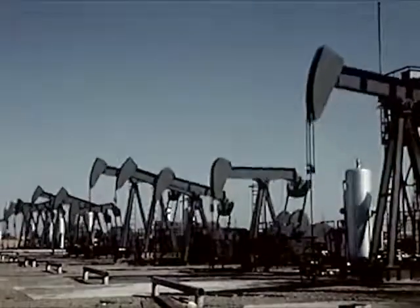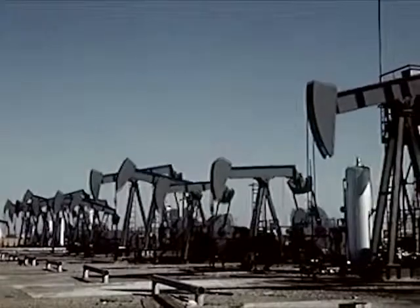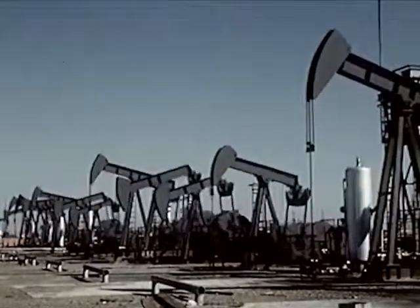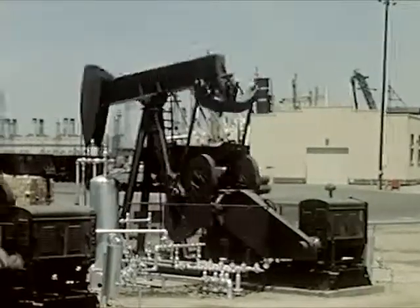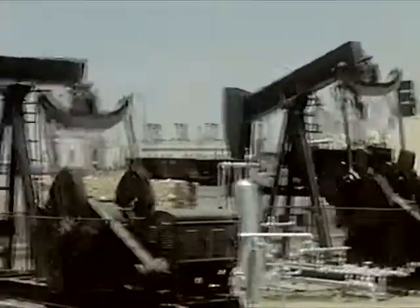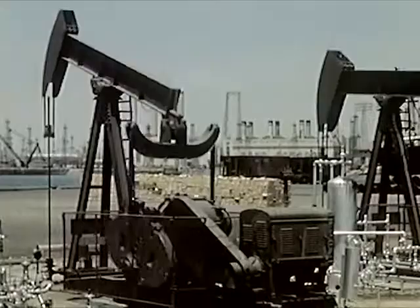The Long Beach oil fields have produced millions of barrels of oil. These pumps are modern and up to date. They go up and down, perhaps bringing a fortune to the people who own them. The wells look like a row of animals nodding.